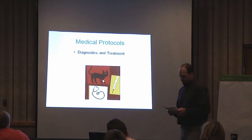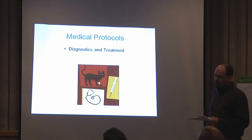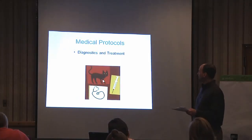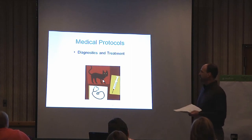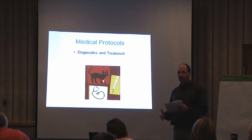The medical protocols. It's the first time we've seen this slide, so now we're talking about these little animals in there. We need to be efficient from a money and labor and effectiveness standpoint if we're going to be successful. So we need to have the medical protocols, which we're guilty of not having as many procedures in place as we need to. The diagnostics and treatment are going to be key here, and again, the records for them. We need to have everything jotted down.